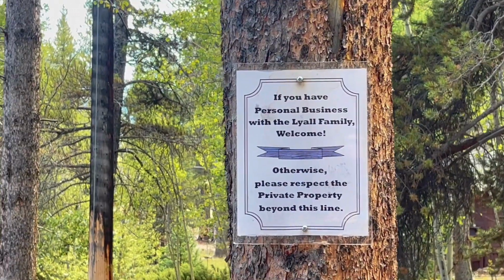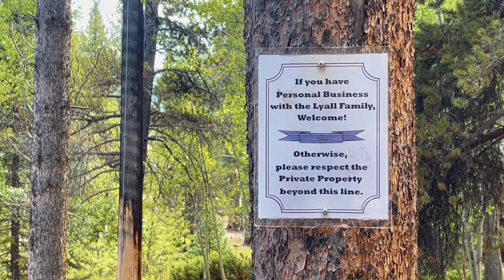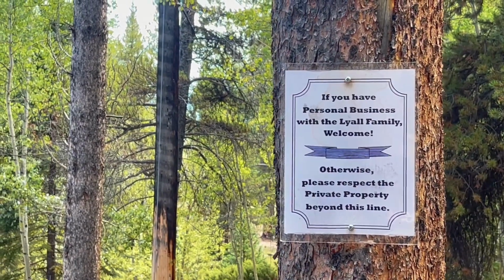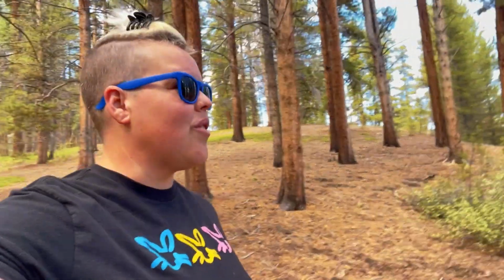Okay, so I got to this point and it goes actually into somebody's property, so we're going to make sure that we respect the private property beyond the line. And yeah, this is kind of interesting. I didn't expect to see that. It does look like there's a house right over there though, so instead of going in that direction, I'm actually gonna go back in this direction, I think, so that I don't bother these nice people. The road looks like it's over here also. They do have a little bit of a fence, so aside from that sign, there's also a fence.